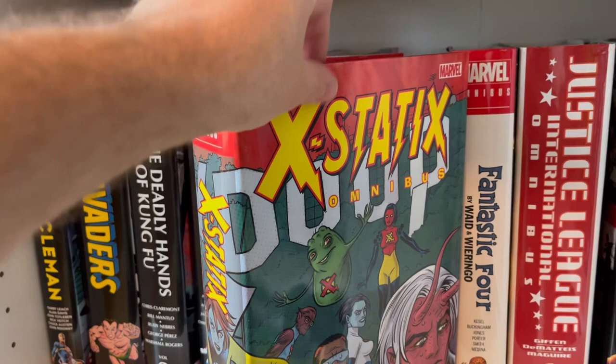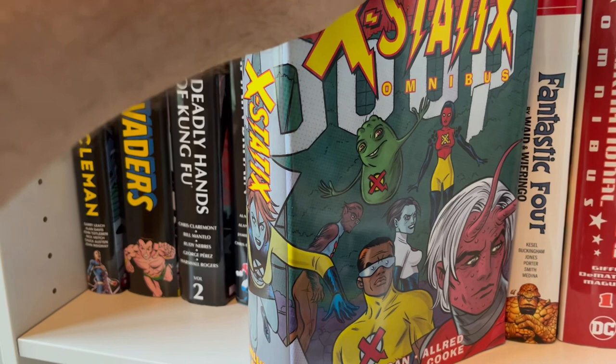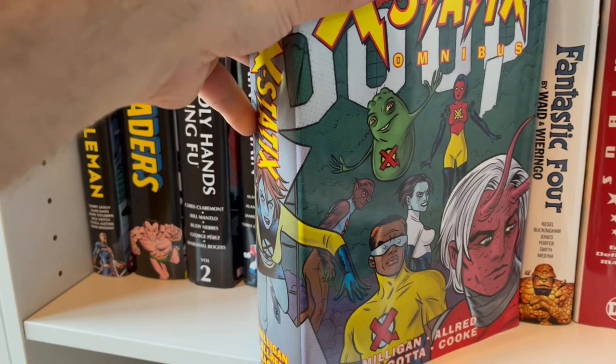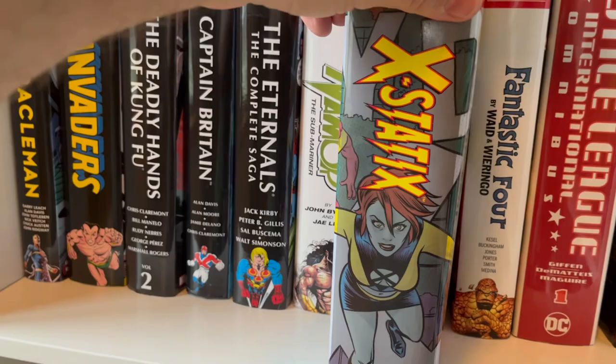This is Mike Allred and Peter Milligan doing a take on a superhero team that also wants to be celebrities, but there's a lot of like death involved. Characters die off, don't fall in love with any certain character as you're reading it, because they might not last long. But it's just a true look at what a superhero team would be in the modern era.